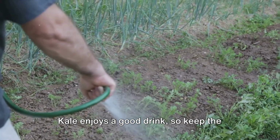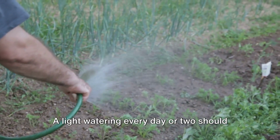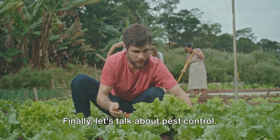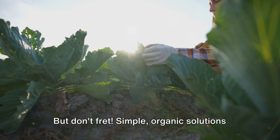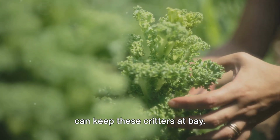Watering is crucial. Kale enjoys a good drink, so keep the soil consistently moist. A light watering every day or two should do the trick. But remember, overwatering can lead to root rot, so it's all about balance. Finally, let's talk about pest control. Kale can attract certain pests like aphids or cabbage worms, but don't fret. Simple, organic solutions like a spray made from dish soap and water can keep these critters at bay.